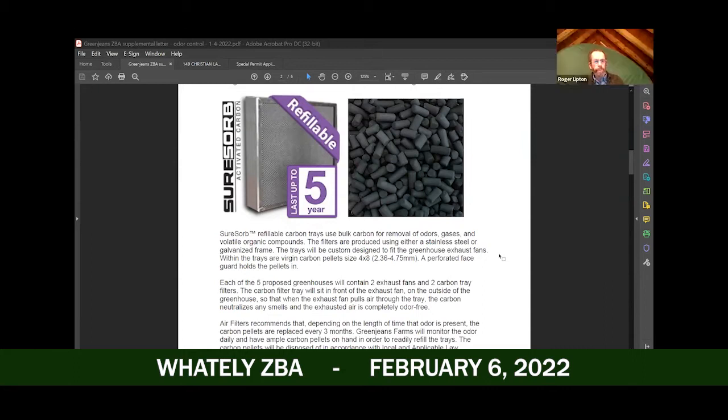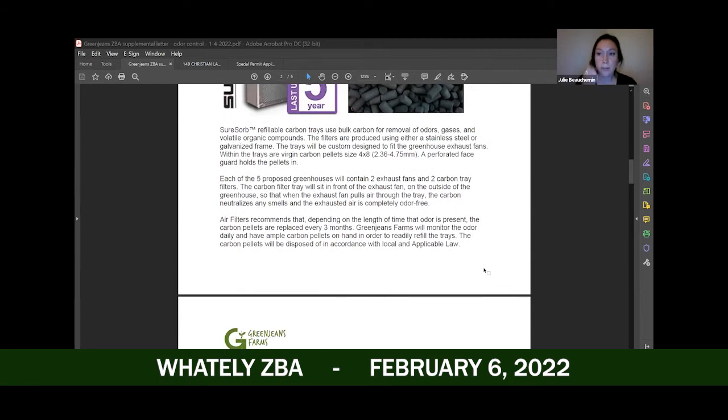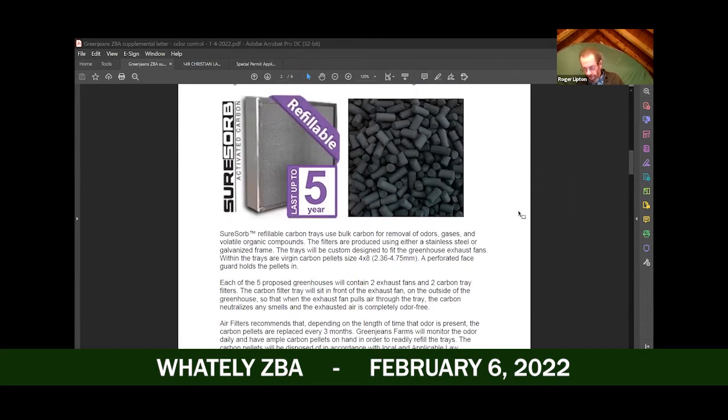So who's your specialist now who's going to be installing this? These are specially made by this company, Air Filters. We work with them to make sure that they fit the exhaust fans on the greenhouse, and then our construction contractor would install them. So it's not an actual odor specialist who's installing it? No, but they are made especially for cannabis.